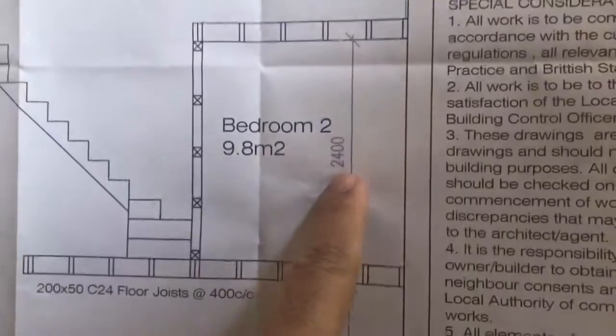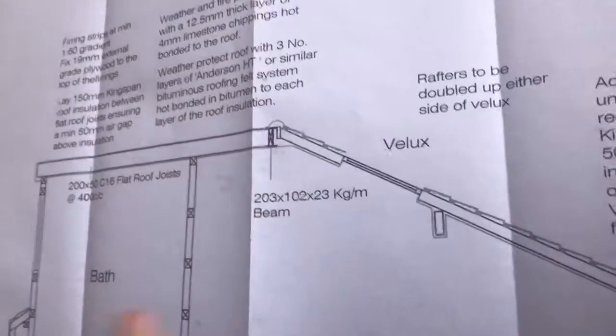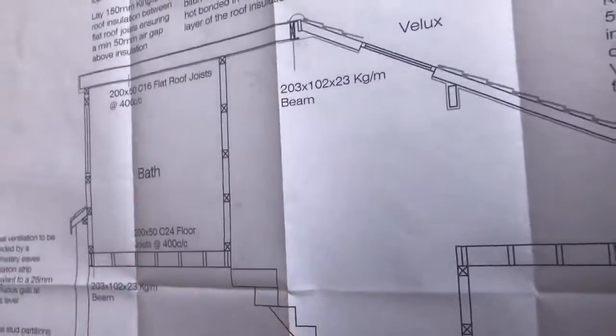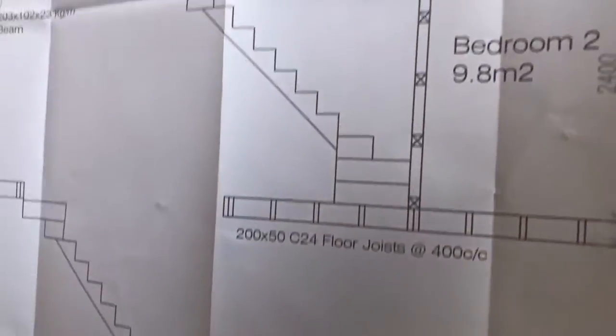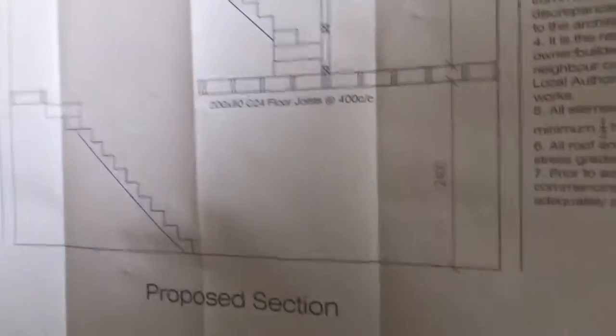okay, but they were much higher than that before, and we had to make them higher because we wanted to fit that roof in and get people, and that roof has got to be at least 2.2, 2.4 height, okay, and that's exactly how and why you have to take the ceilings up.